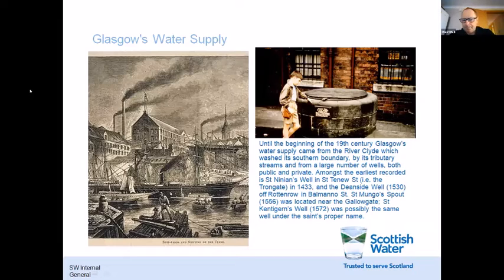Okay, so until the beginning of the 19th century. Sorry for these wordy slides, but I'll do a brief overview. In the picture top right, you can see a picture taken, I believe, in the 1960s, where there was an old well still in existence in Glasgow. So the main water supply for Glasgow was the River Clyde.